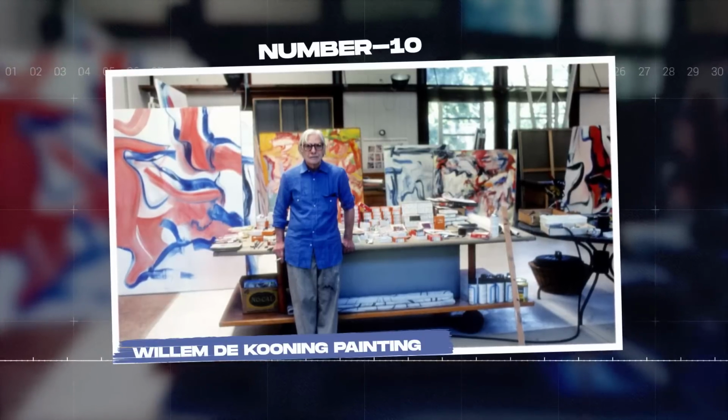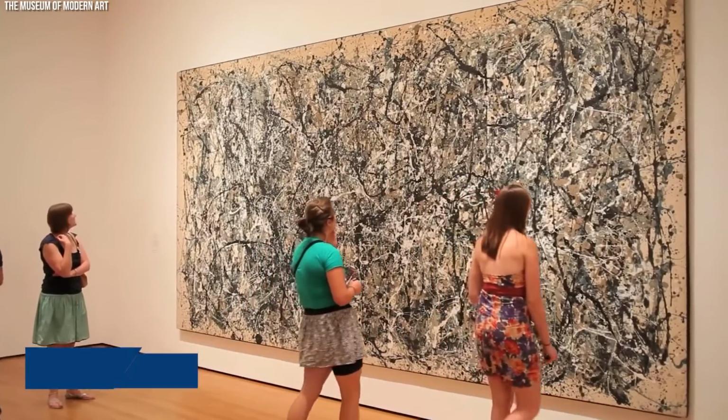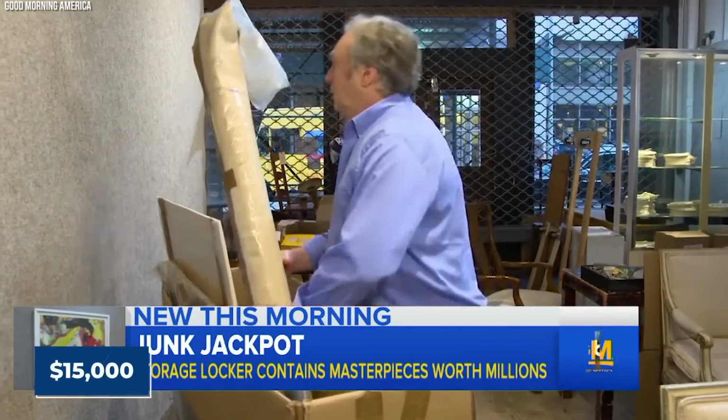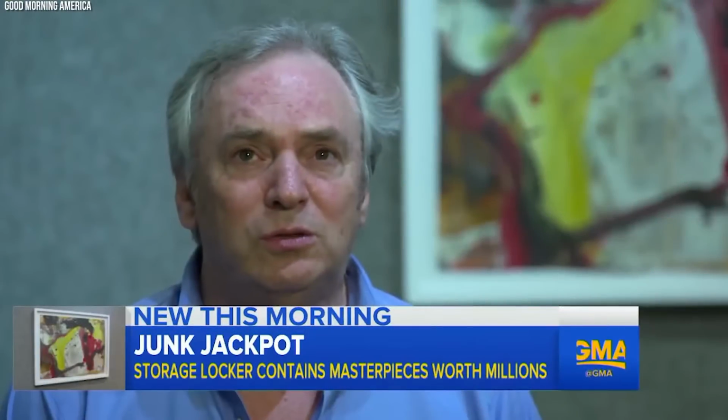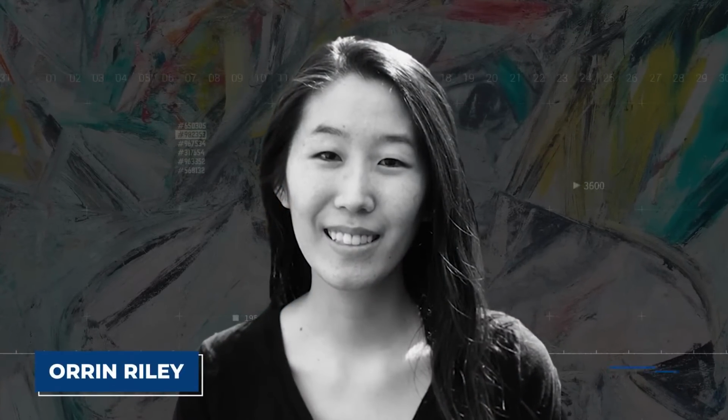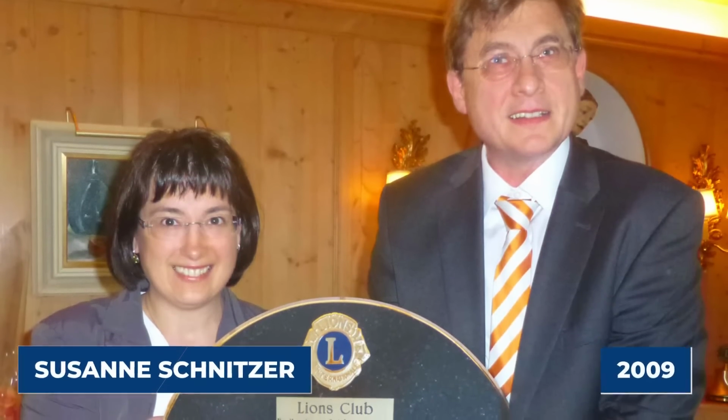Number 10. Willem de Kooning Painting. David Killen is another lucky human on this list. This art dealer found 6 paintings by abstract expressionist Willem de Kooning in a New Jersey storage locker. He would sell them for a whopping $2.5 million. He purchased the storage unit for $15,000 because he believed he would get something tangible out of it, and he was right. The unit contained unclaimed works from Orrin Riley, who had passed away in 1986, and his partner Suzanne, who had died in 2009.